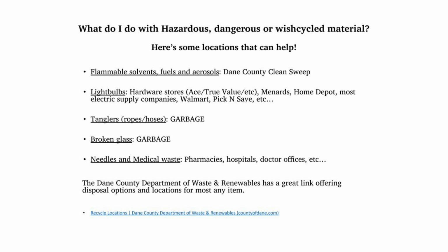A hospital or a clinic or even a lot of municipal facilities have the ability to take things like needles, razors, things of that nature. So there is a home for a lot of these dangerous things in your trash as well.